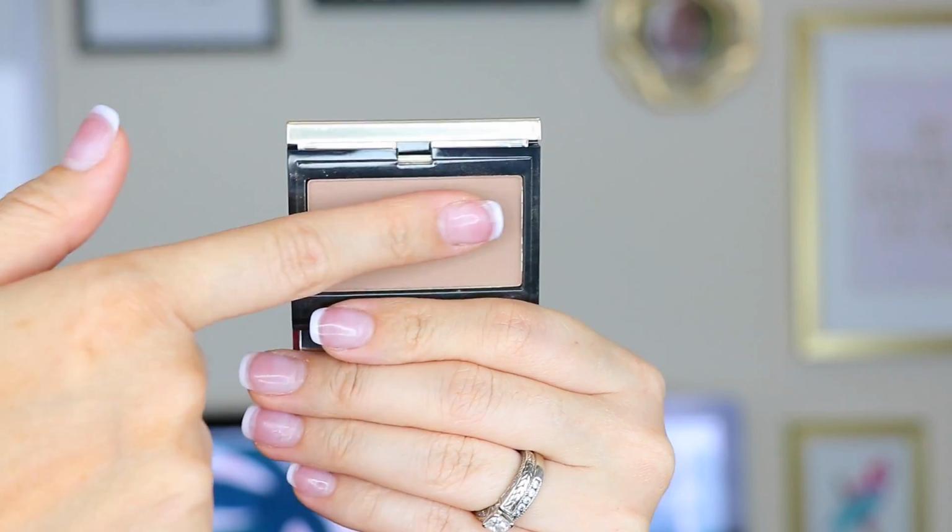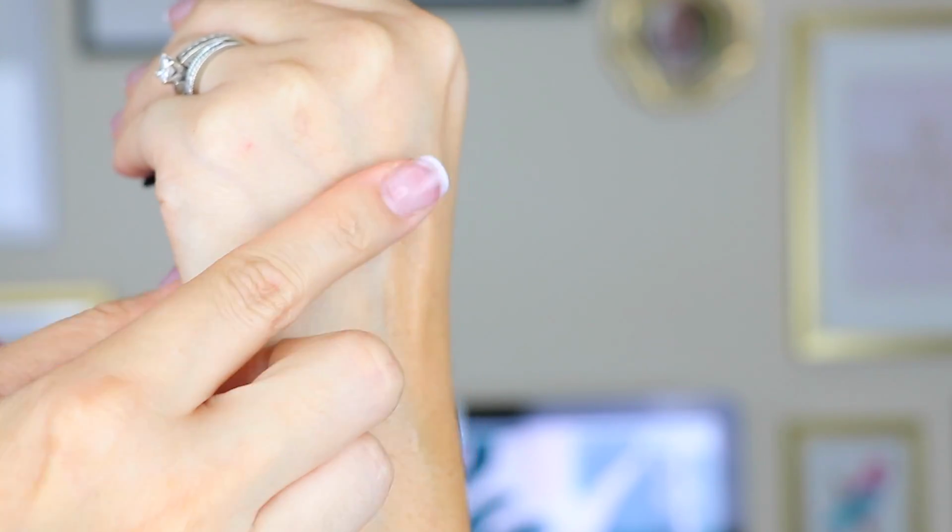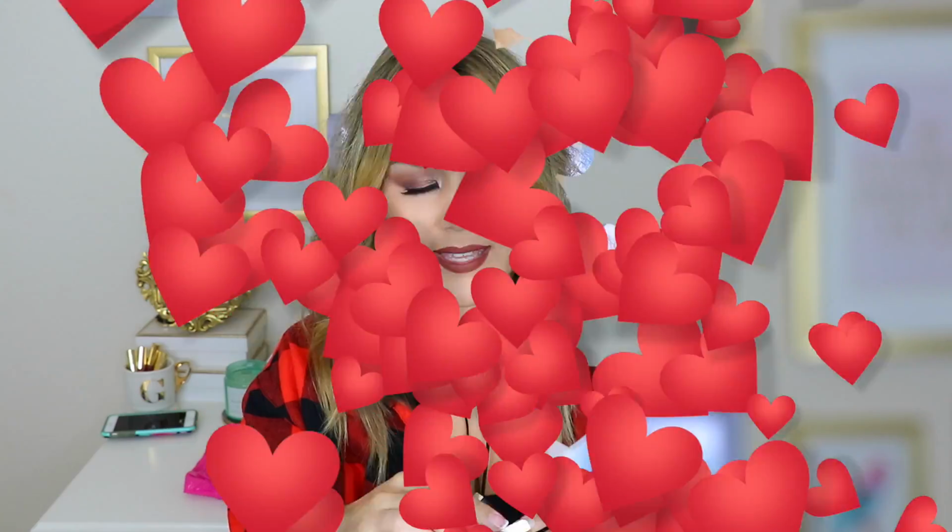I bought this and then my friend Mrs. Lola Lynn and I were sitting at breakfast for a break and I was showing her, or I said something about this. She was like, yeah, I have that and I hate it. I would have given it to you. I'm like, are you kidding me?